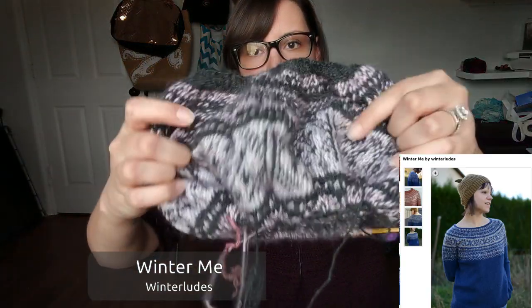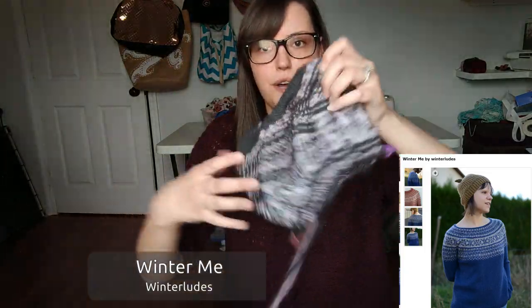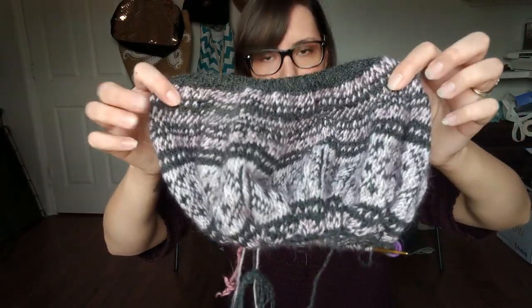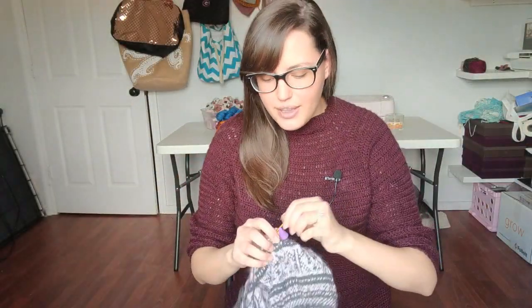Okay, so let's do this again. I am making the Winter Me sweater by Winterludes on Ravelry. Here it is. It's on tiny needles, so I promise it's not a child sweater. It's a full adult sweater. I am making the largest size that there is in the pattern.